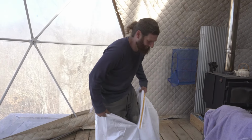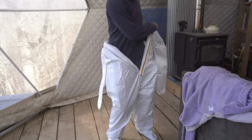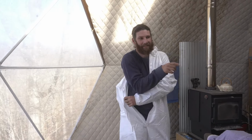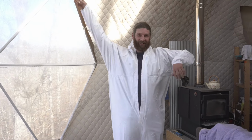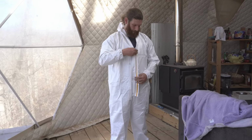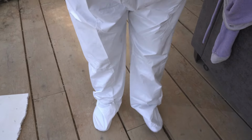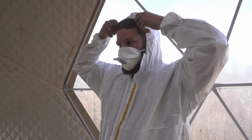Oh, it has shoes in it. Got booties. I don't call them shoes. This spray foam, when it gets on things, it doesn't come off. Not very easily, so. Gearing up. Man, it'll be hot. Yeah, you'll probably be a little warm. This is mad serious for some insulation. God, it doesn't fit very well.